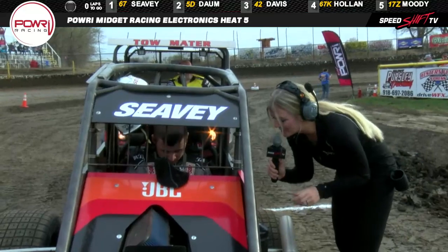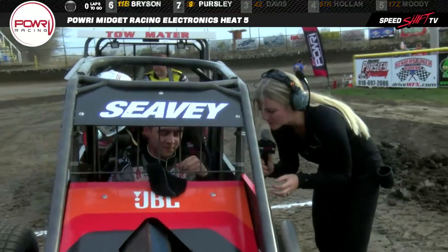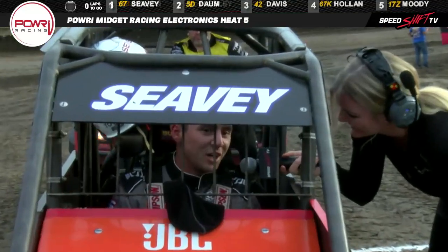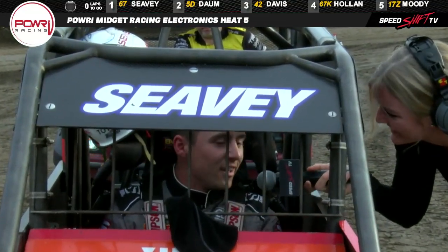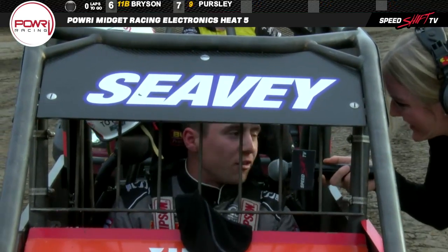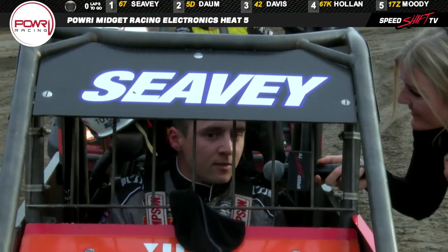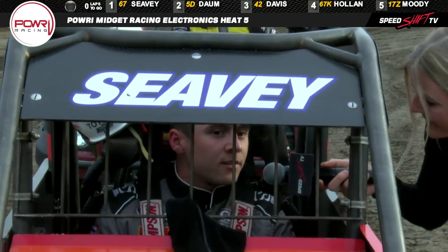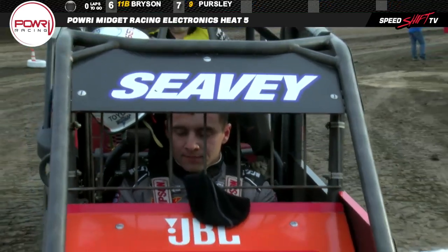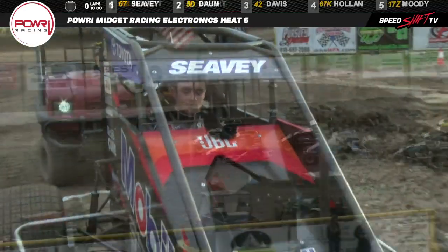Logan Seavey getting it done with talent and, of course, a fast car as well, but perhaps even a little bit of momentum from the last 2 nights. Yeah, absolutely. It always helps to have the confidence in your race car that this thing's going to be fast every time we get on the racetrack. And starting from front row outside, you just got to win that start and tick off the laps as quick as you can. Logan Seavey, your Racing Electronics Heat number 5 winner.